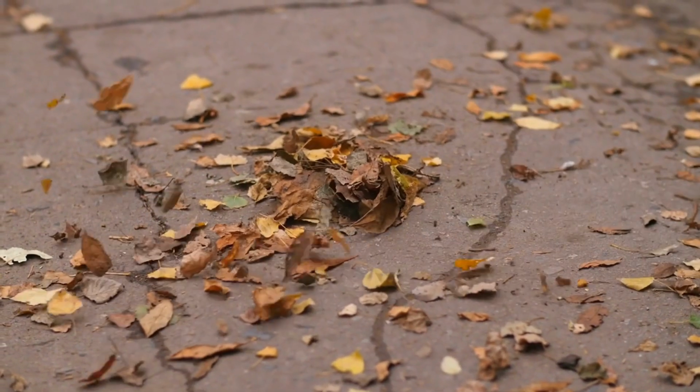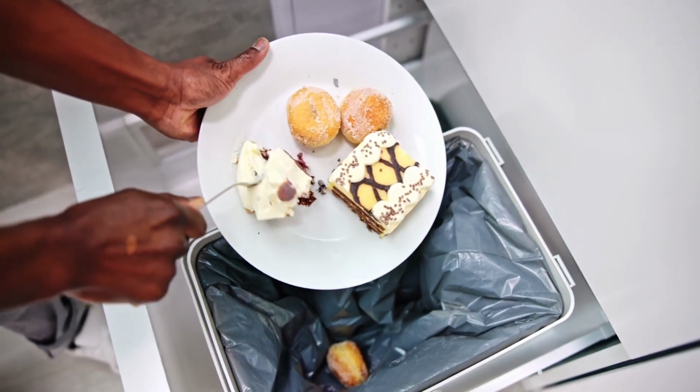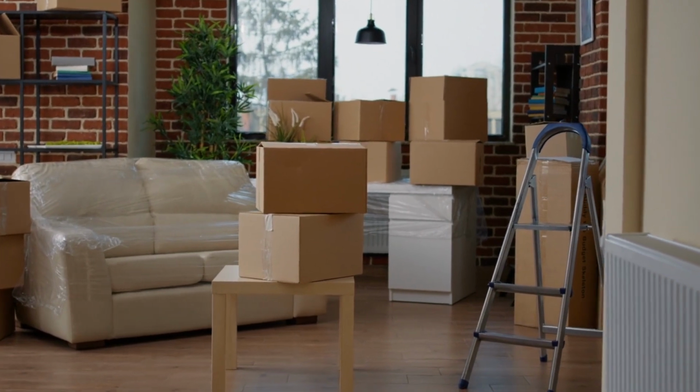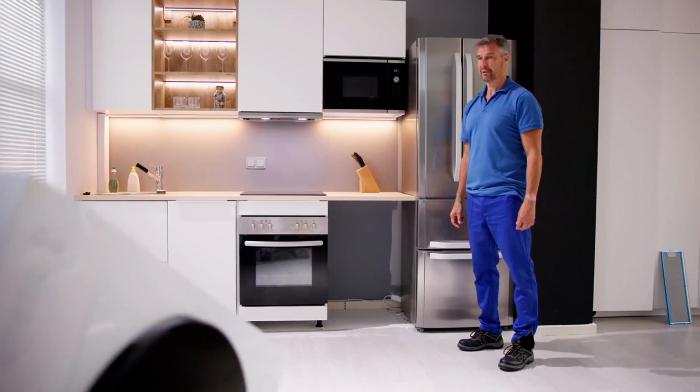Last sweep for trash. Give your place one final clean sweep. Toss out any remaining trash, especially perishable food that won't make the move. A clean space is not only nice for the new occupants, but it'll also ensure you get your security deposit back if you're renting.